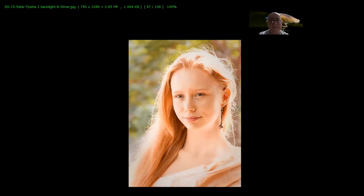Highest star, Taisha, 2 backlight, silver. Yeah, it fulfills the brief quite well. We can clearly see quite a lot of light and unfortunately too much light coming from behind. So you've got quite a lot of highlights on the hair, and also quite strong light coming from the left-hand side onto the face.